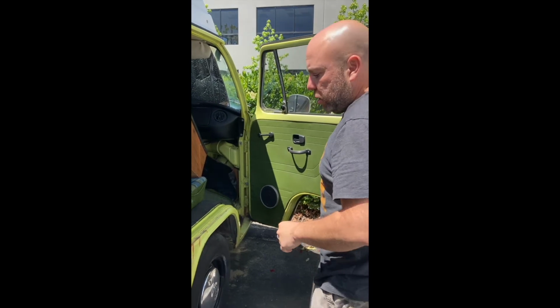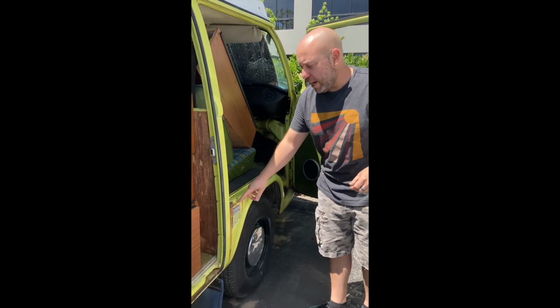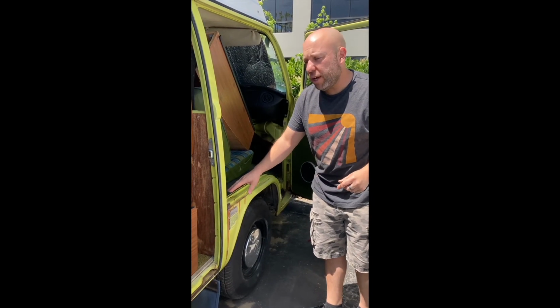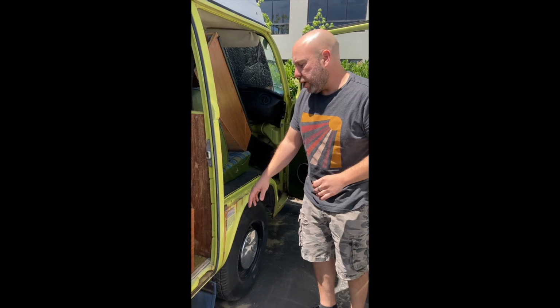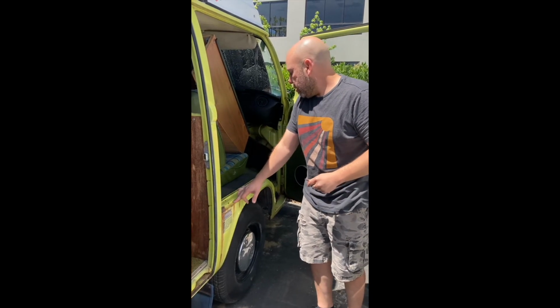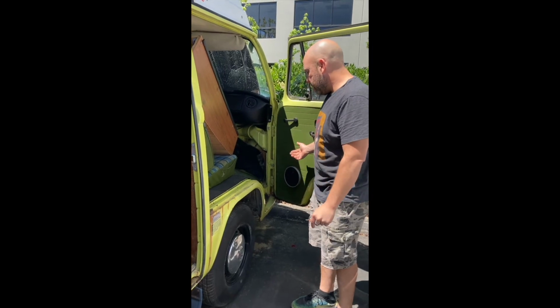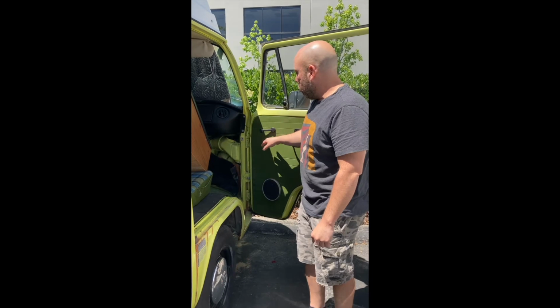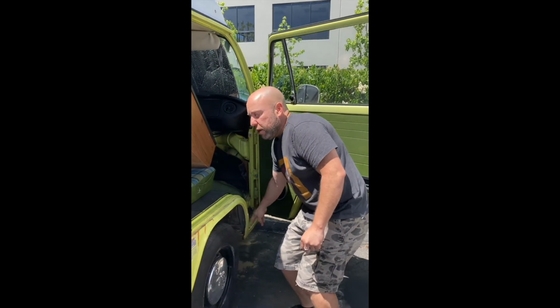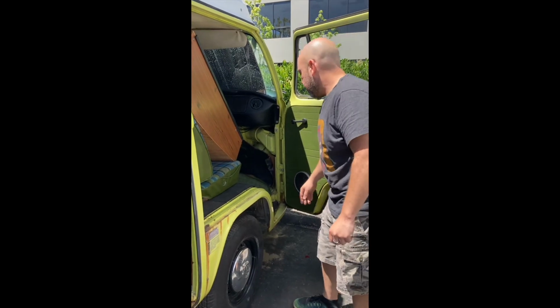So all this surface rust that you see right here will be taken out, grinded out, and primered and painted. It won't look like that. The rust won't grow anymore after we treat it. This is all super duper common. It's not intimidating to us because we've dealt with it so many times. We already know that the bottom floor right here is very common for rust. The little side corners also get rust.